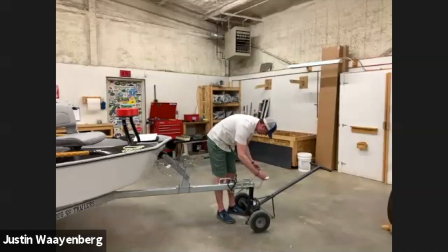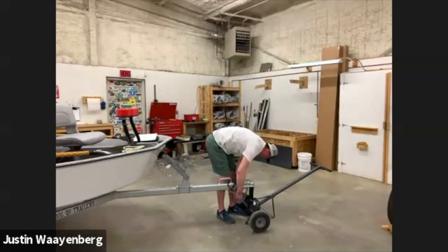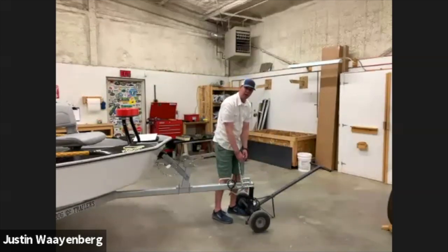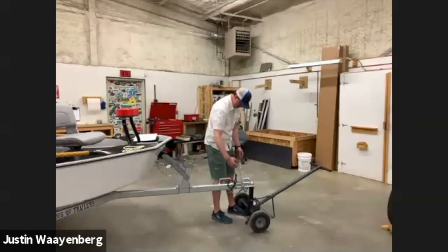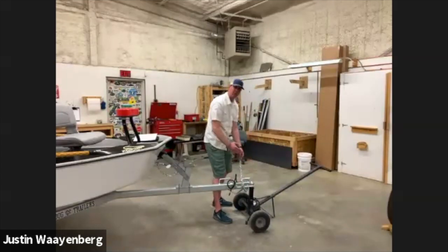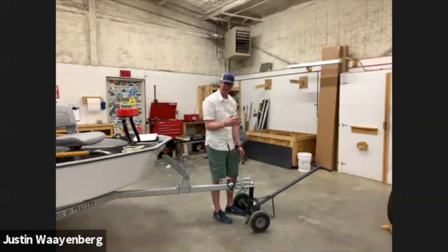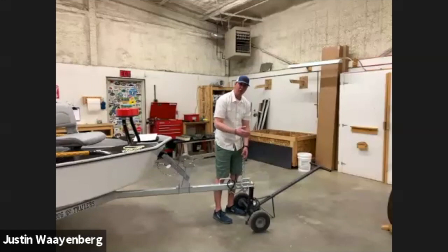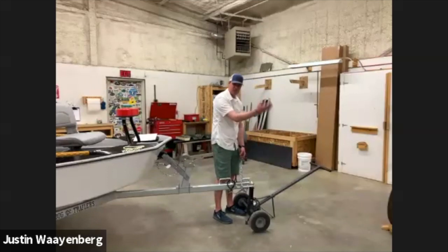But safety chains, depending on your trailer, and take a look at your trailer. Some trailers have one safety chain hooked up to one side of the trailer and one safety chain hooked up to the other side of the trailer. If that's the case, then you want to cross them. So you want your right side one going to your left side, hook up, and vice versa. Left side going to the right side.